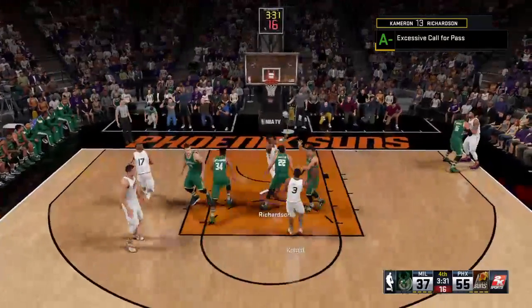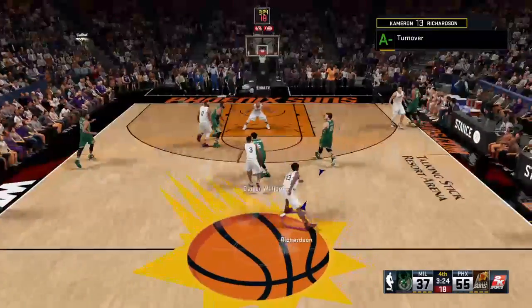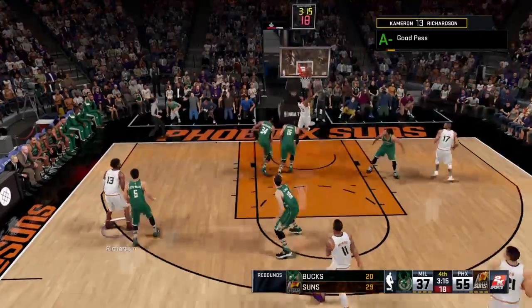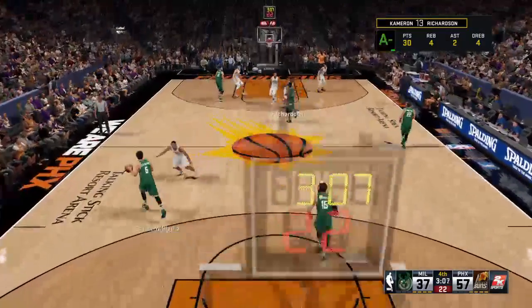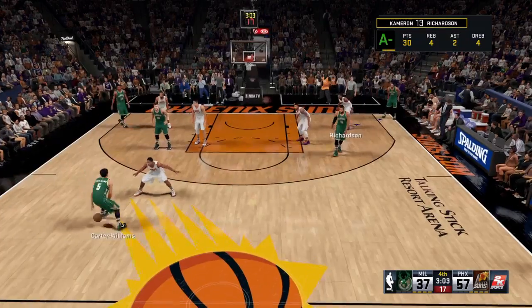It's Knight with the drive. Stolen by Middleton. Knight against Carter-Williams. The shot by Middleton, wide open. Another miss by Middleton. +8 in the rebound differential. One more reason why they're in control. Yeah, double-digit advantage on the scoreboard. They've taken the initiative. They've played, I think, with more purpose so far.